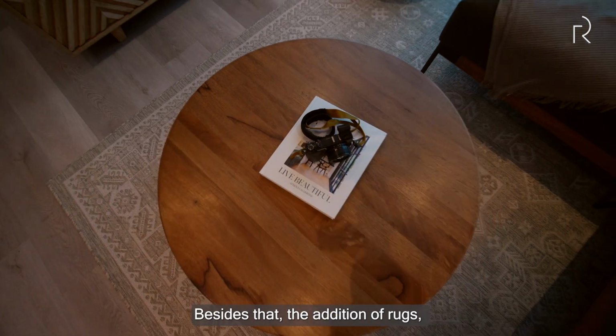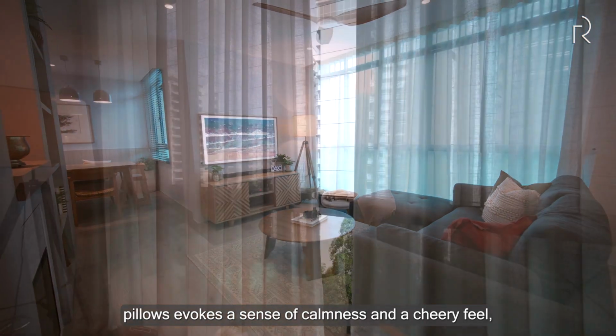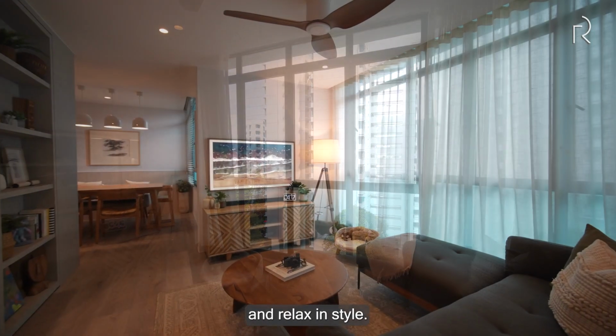Besides that, the addition of rugs, a plush sofa, and brightly colored pillows evokes a sense of calmness and a cheery feel, inviting residents and guests to unwind and relax in style.